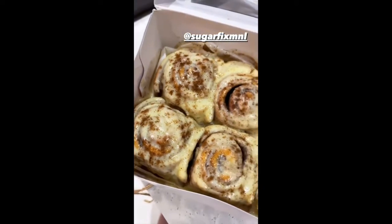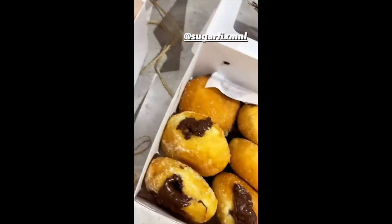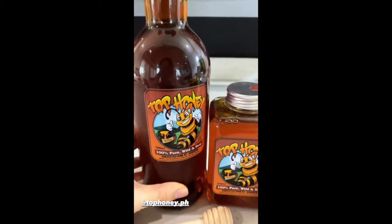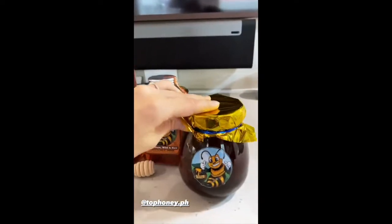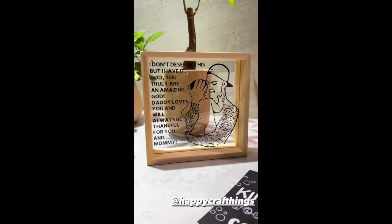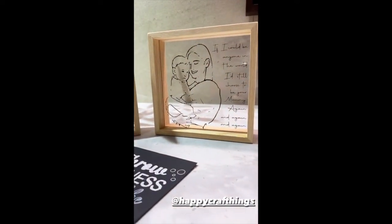Oh my gosh, I'm a sucker for good cinnamon rolls. And these look like they're good. And this we have. Okay, we have enough honey to last us a while, and at least I know where to buy now because this is 100% pure, wild, and raw honey locally harvested from Mount Manahaw, and this one has a honeycomb. How beautiful and thoughtful are these? This is an early Father's Day gift, our belated happy birthday gift for Billy, and this is a Mother's Day gift for me. Just look at that.